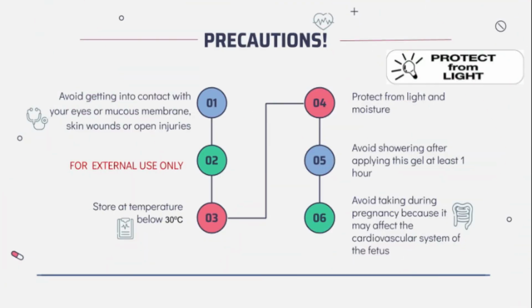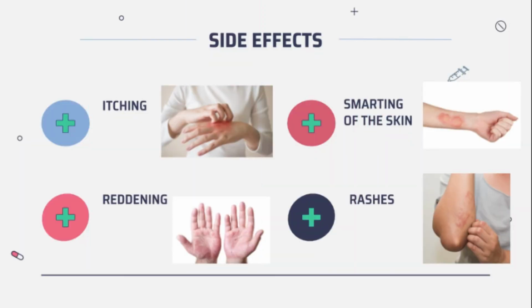So the precautions here are: avoid getting into contact with your eyes or mucous membrane, skin wounds or open injuries. For external use only. Store the gel at temperature below 30 degrees Celsius. Protect from light and moisture. Avoid showering for at least 1 hour after applying this gel, and avoid taking during pregnancy because it may affect the cardiovascular system of the fetus. Lastly, the side effects. It can cause itching, reddening, smarting of the skin as well as rashes to your skin.